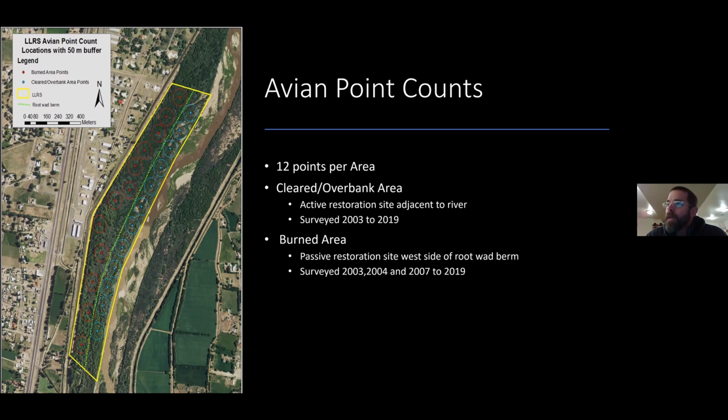As Becky mentioned, the cleared overbank area is exactly what it sounds like. It was an area that was burned and subsequently cleared, had some high flow channels installed to hopefully provide some silvery minnow habitat. And that area we did survey every year between 2003 and 2019. The burned area we surveyed almost every year as well, although there were a couple years where we tried to substitute another representative site, and it just didn't seem like the best plan. So we went back to conducting our point counts in the burned area as well.